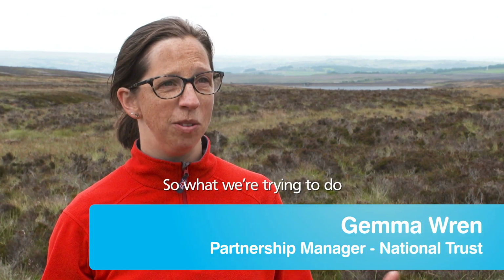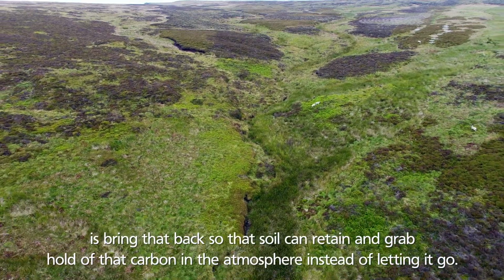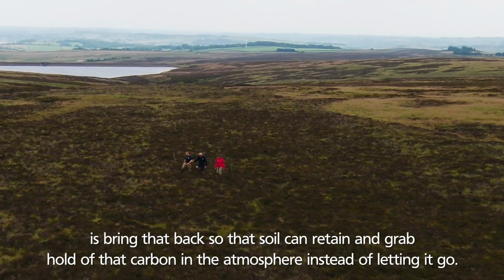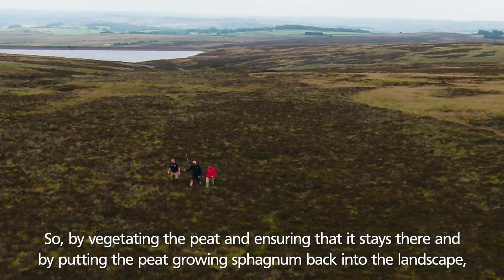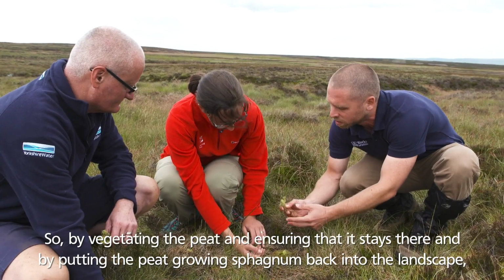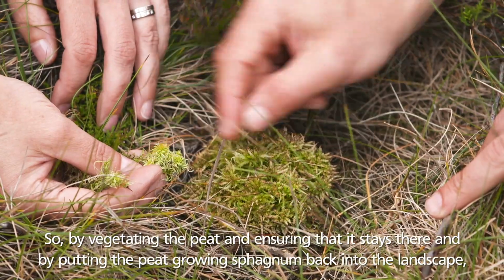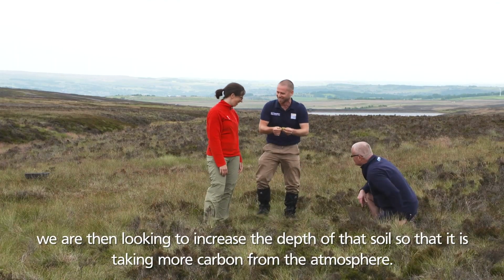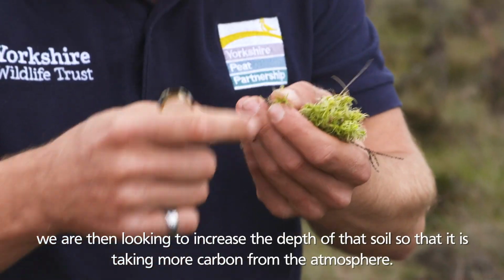So what we're trying to do is bring that back so that that soil can retain and grab hold of that carbon in the atmosphere instead of letting it go. By vegetating the peat and ensuring that it stays there, and by putting the peat-growing sphagnum back into the landscape, we're looking to increase the depth of that soil so that it's taking more carbon from the atmosphere.